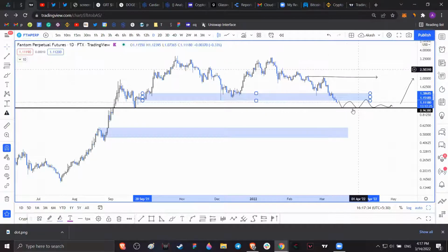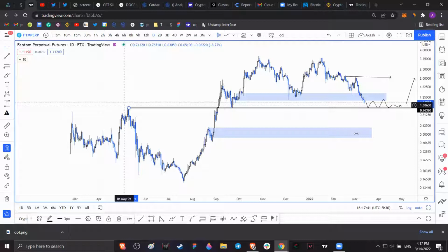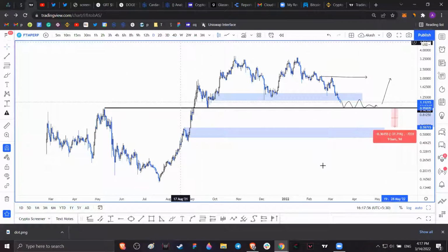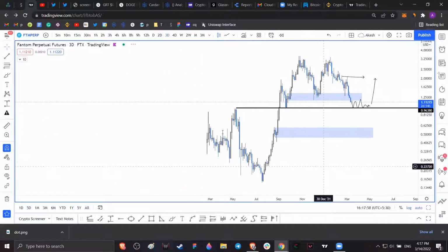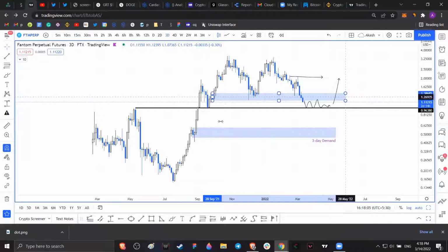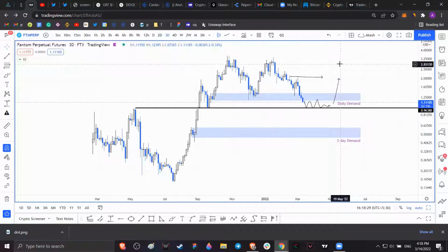So if we get a daily candlestick close or a breakdown of the support level here at 0.96, the only support level that we see here is this demand zone extending from 0.46 to 0.60. So from the support level, this would be a 37% drop. Basically this is a 3-day demand zone. Let me just mark that out. And this is now the daily demand zone, which has been invalidated. So yeah, the upside for Phantom is capped at roughly $2, and the downside for Phantom extends anywhere from 0.46 to 0.60. So that's my take on Phantom, which is the top loser for the last week.